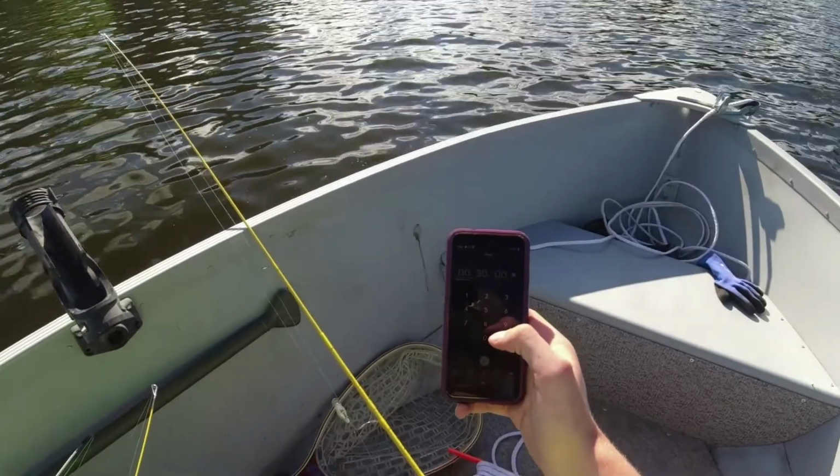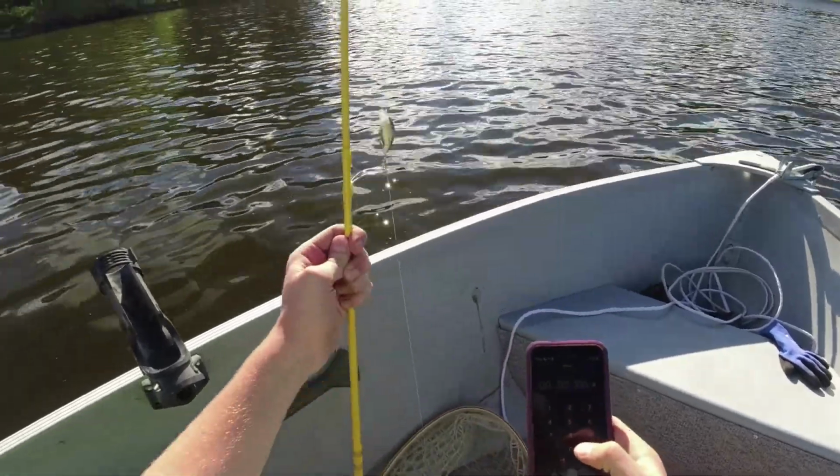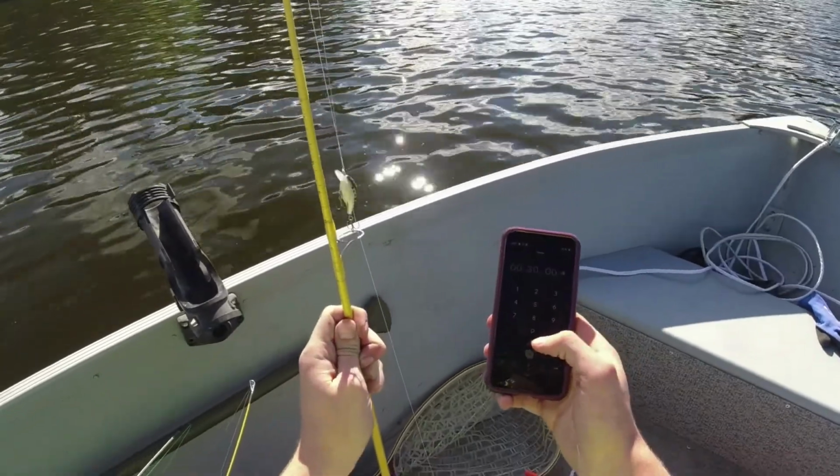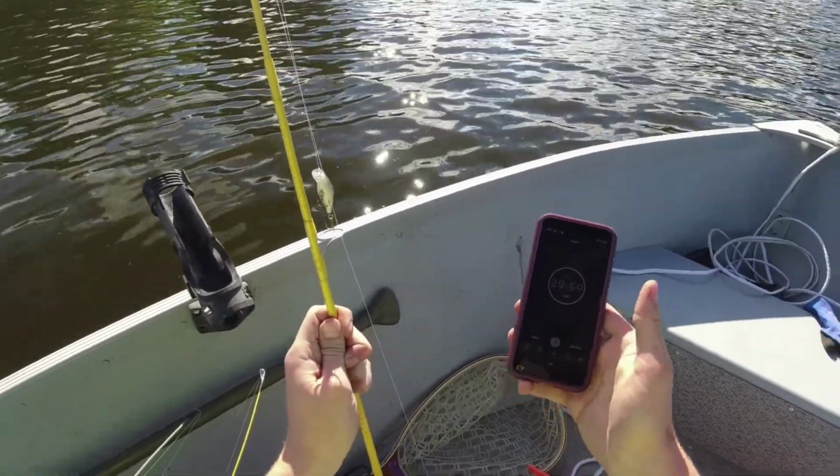So anyway, guys, I'm very excited. So without any further ado, let's get out on the water. Here we go. All right, folks, we're going to start fishing here. First, we're going to start off with the Rebel Teeny Wee-R. I've set the timer for 30 minutes. Here we go.